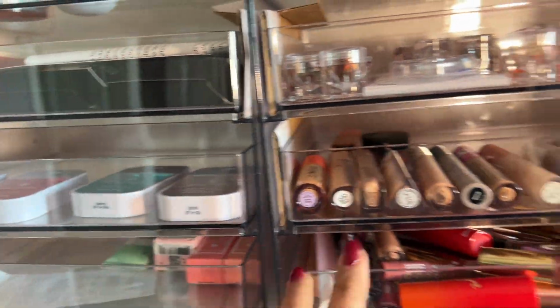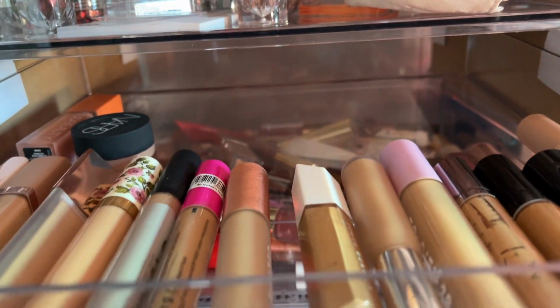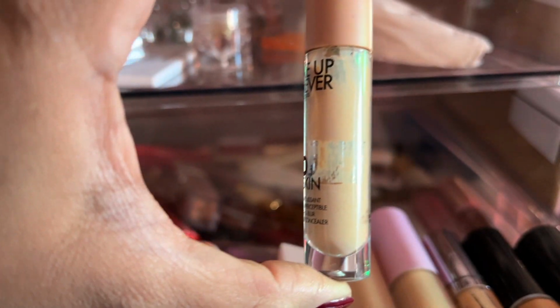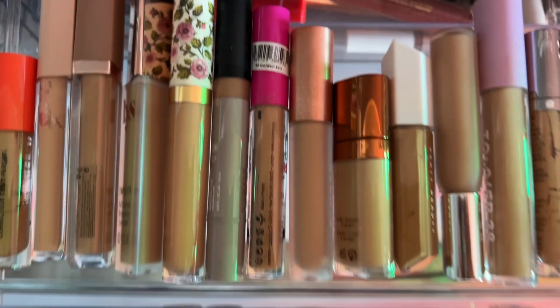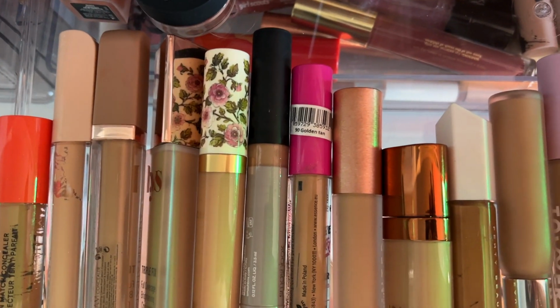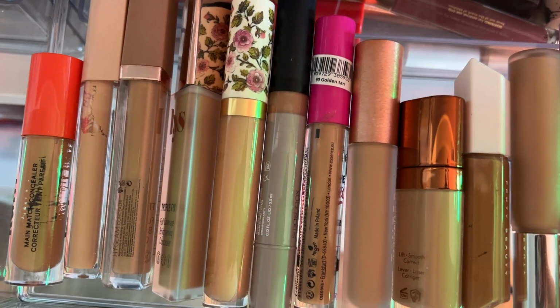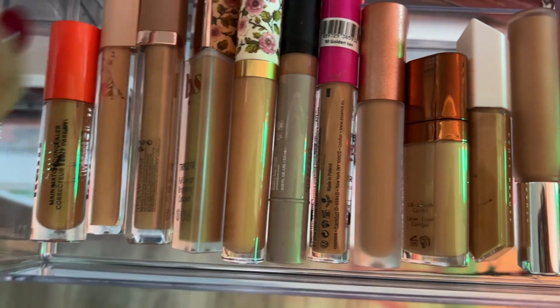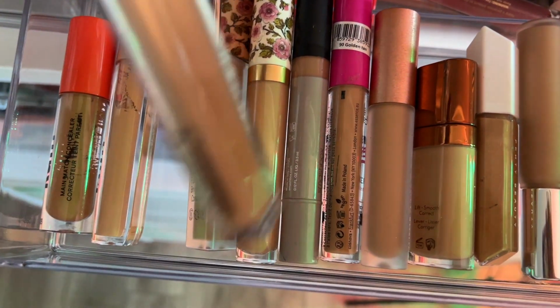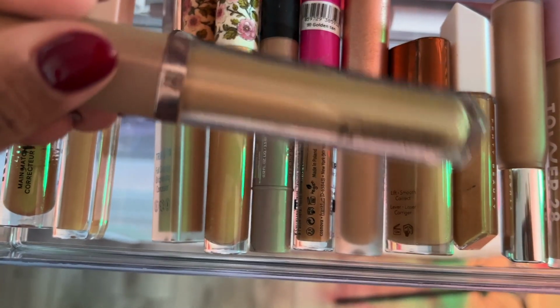Okay, so I've been moving things around in my makeup room. I did buy these acrylic drawers. They're not really set up yet, but I did put my concealers in here because my concealers were getting eaten up in my foundation drawer. Wow, look at how much of this I've used. For the holiday season, I'm going to want something that works really well, that's foolproof. I think we might do Natasha Denona. I feel like I haven't used this one in a hot second, so I'm going to grab this one to put in my Shop My Stash.